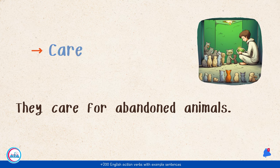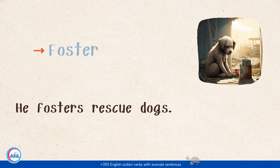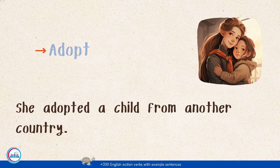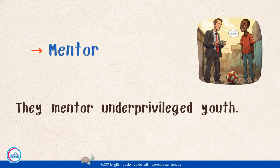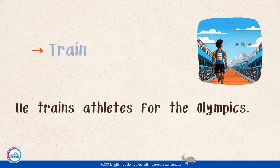Care. They care for abandoned animals. Foster. He fosters rescue dogs. Adopt. She adopted a child from another country. Mentor. They mentor underprivileged youth. Train. He trains athletes for the Olympics.